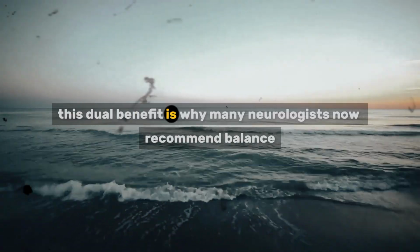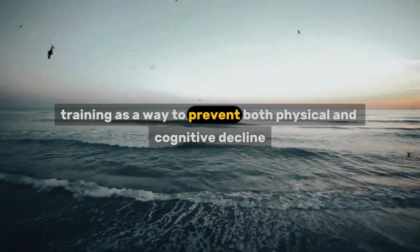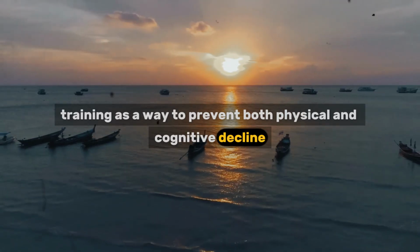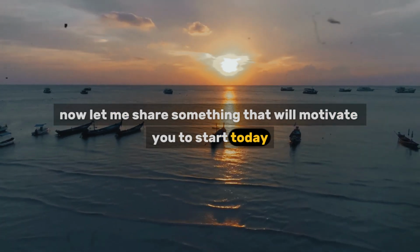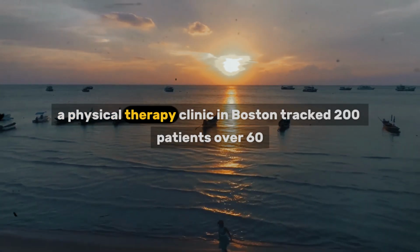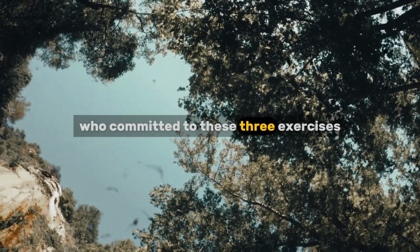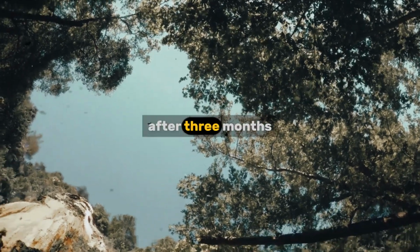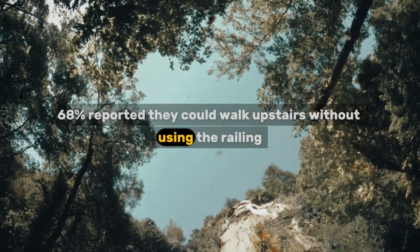This dual benefit is why many neurologists now recommend balance training as a way to prevent both physical and cognitive decline. Now, let me share something that will motivate you to start today. A physical therapy clinic in Boston tracked 200 patients over 60 who committed to these 3 exercises. After 3 months, 68% reported they could walk upstairs without using the railing.